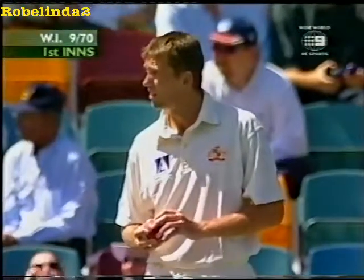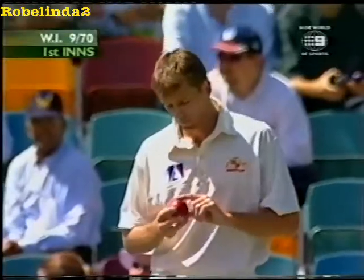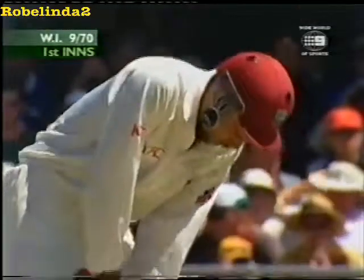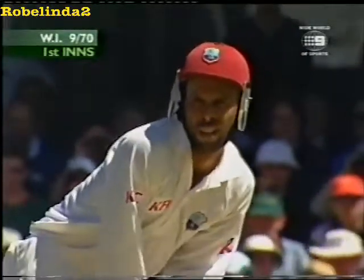Now McGrath's been concentrating with Jimmy Adams on just keeping the ball a bit short of a good length, around about leg stump. But he also has in 3 slips and 3 gullies.